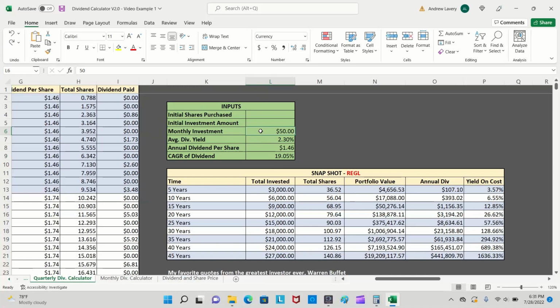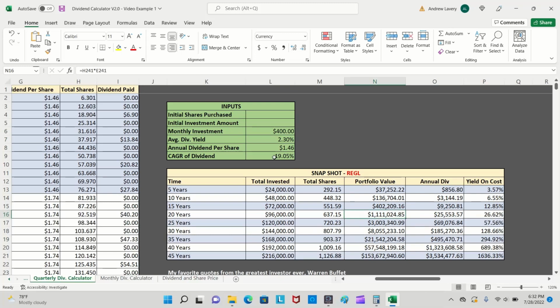Let's bump this up to $150. Obviously, the numbers are going to be absolutely huge, very, very large. You got $1.3 million in dividends here at 45 years, almost $26,000 at 25 years. And we'll go $400. Not to mention, I focus a lot on dividends, but portfolio value right here, just the value of the shares, you'd be potentially a millionaire with $400 a month invested, potentially a millionaire by year 20. You got 25,500 and some change in dividends coming in at year 20. You got over 3.5 million coming in at 45 years. And we'll go, let's go 750.